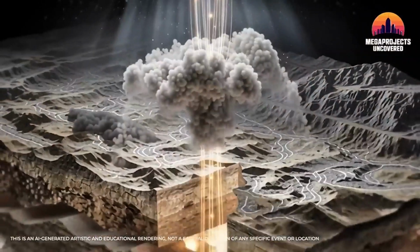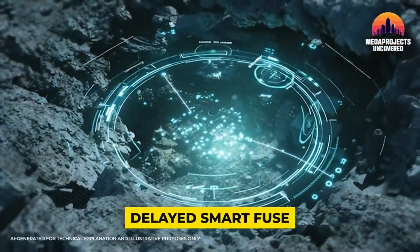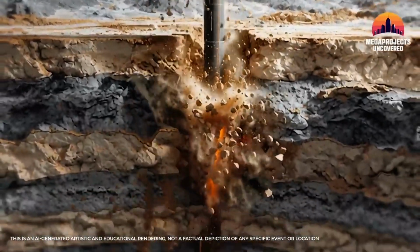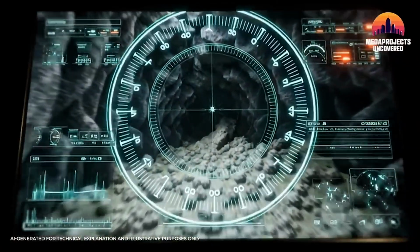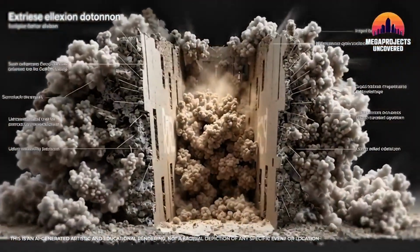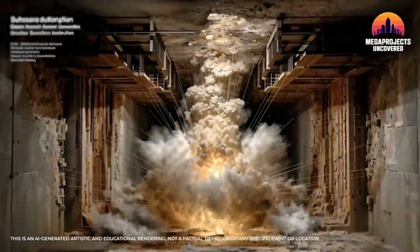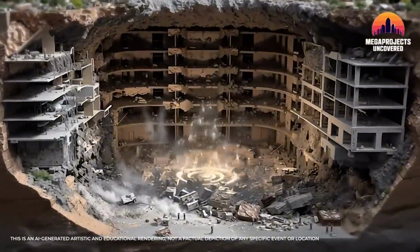The GBU-57's true power lies in its smart fuse, which can detect voids in the underground structure and wait for the perfect moment to detonate deep inside the target. As the bomb pierces Fordow's defensive layers, its advanced sensors detect when it has reached a protected cavity. Only then, deep within the target, does it activate its 5,300-pound warhead, triggering a massive underground blast designed to collapse the facility from the inside.